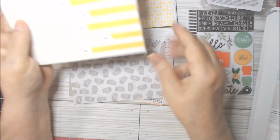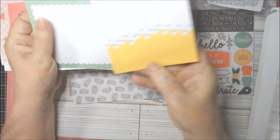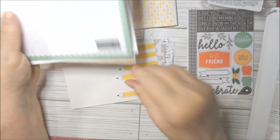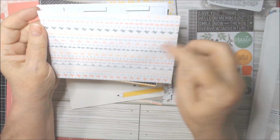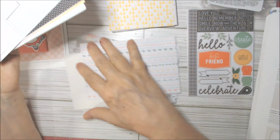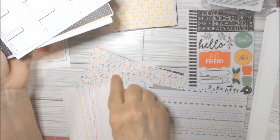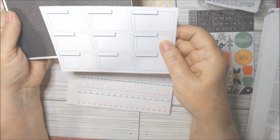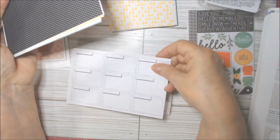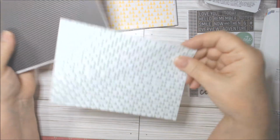Lots of cameras. The story with the pencils. Journaling card. Lots of pencils. Be mindful, be present. I really like that design. I like the little petite patterns in here. Like that too, and that floral. I like those petite patterns. That one I probably will cut apart for my planner because I'm not crazy about this, although this kind of looks like Christmas trees, like a forest of Christmas trees, right? I might use that like that actually.